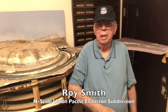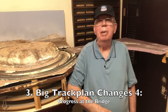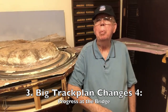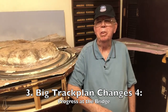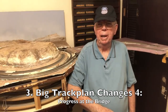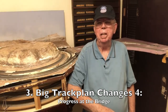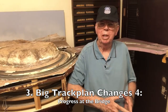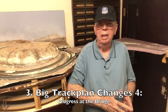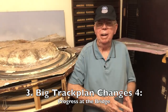Hi, I'm Roy Smith. The bridge must be built on a curve in a corner of the room, and for that reason will be more difficult to construct than, say, normal bridges that extend straight across a room entrance. In last week's video, I also explained that I am constructing this bridge as the first step in a series of big track plan changes. These changes will significantly modify the way trains operate on my layout. Let me show you the progress I've made in doing this since last Saturday.